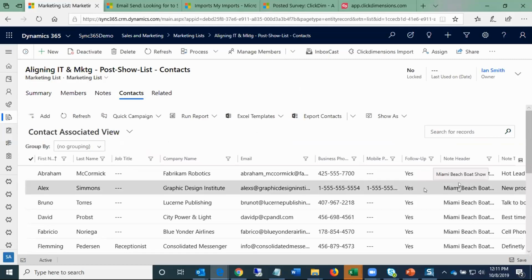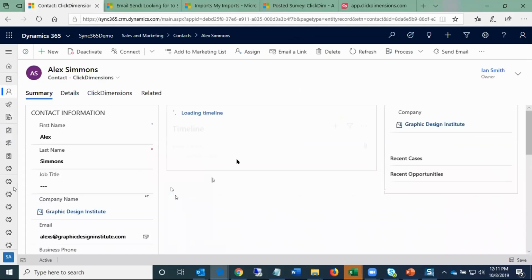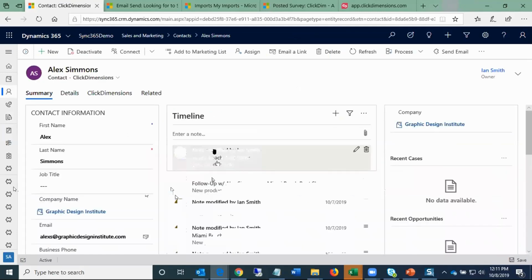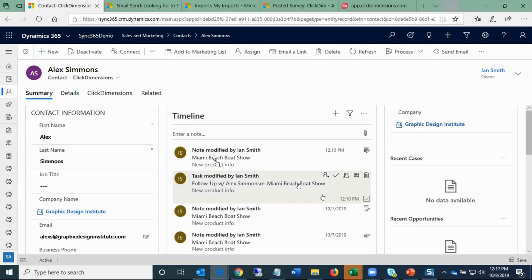But what's really good about it is that when we go to that record, trying to click it, double click it. Okay, so we see in the timeline that a note has been created, and just now you can see the timeline that at 12:10 a new task has also been created.